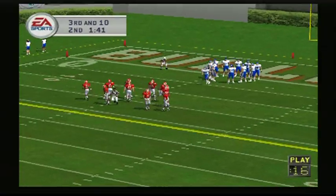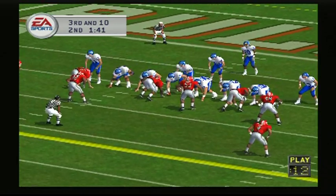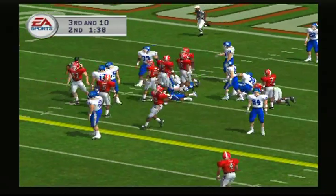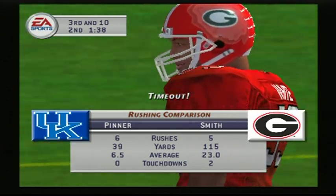Third and 10, ball on the 11. The Wildcats line up in a goal line formation. Lorenzen gives it up the middle. White with a takedown at the 15-yard line. Georgia calls a timeout. That was their second timeout.